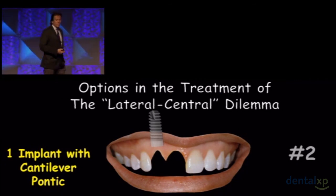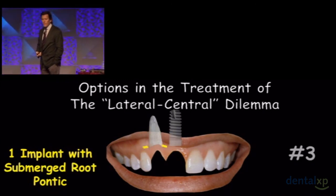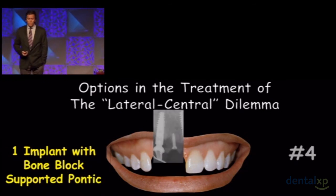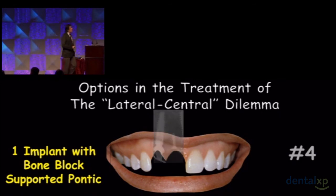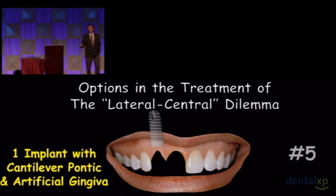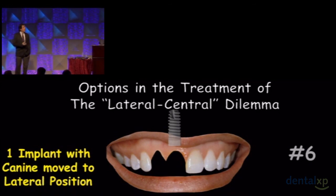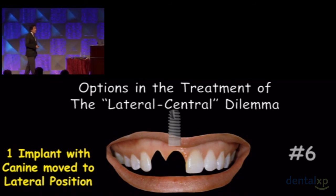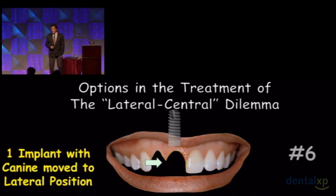Number 2, implant with a cantilever pontic. Yes, you can do that. Extract the tooth next to it and do a socket graft. You can do number 3, 1 implant with a submerged root. Number 4, you can do an implant with a bone block to support the pontic. And certainly that is possible as well. Number 5, you can do an implant with a cantilever pontic and artificial gingiva, something, again, that we showed you here at this meeting only a few years ago, and the one that we published on with Christian Coachman. Or, number 6, you can move a tooth, the canine, or in some cases it may be possible to move the adjacent central incisor over the midline to create a 1-tooth defect rather than a 2-tooth defect.